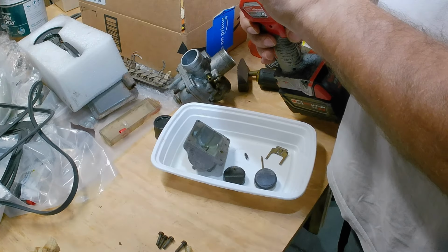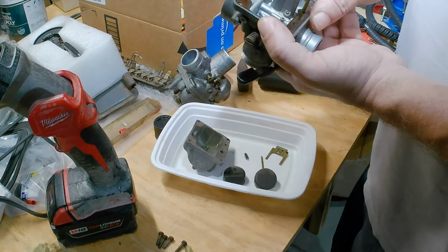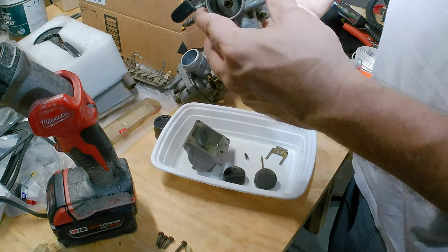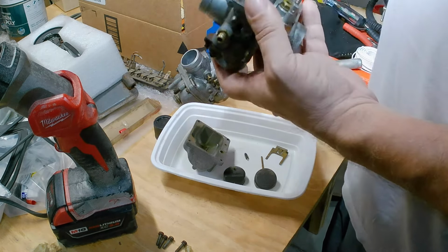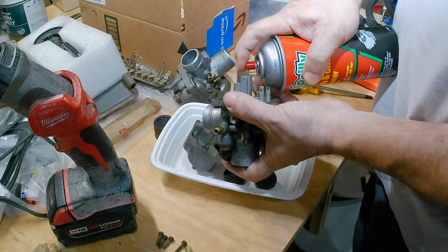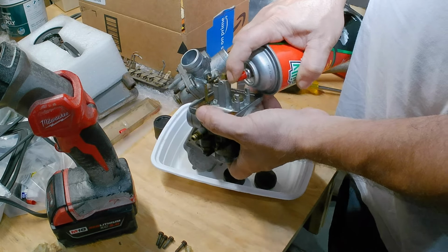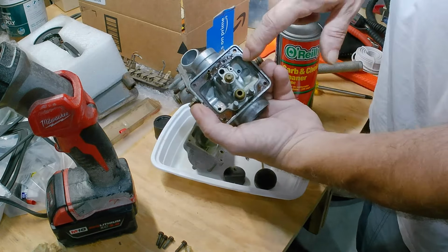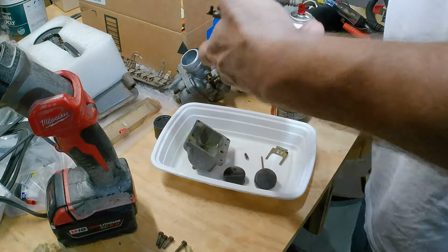Okay, so I can see that these two jets are clear, which is two of the ones that I was most concerned about. We're still going to spray some carburetor cleaner through there, but that was my main concern. All the other circuits, again, the main thing is you don't want to get carburetor cleaner in your eyes. The gasket is still good. Don't want to mess that up. We're just going to let that soak.